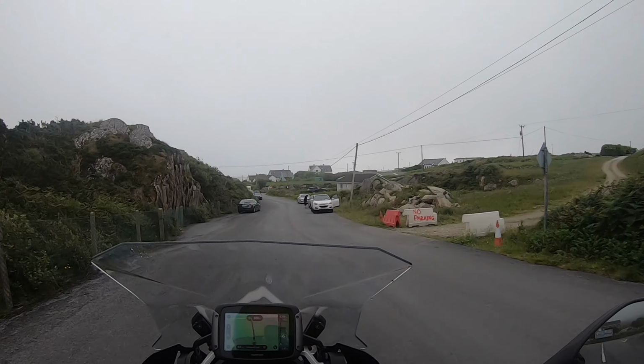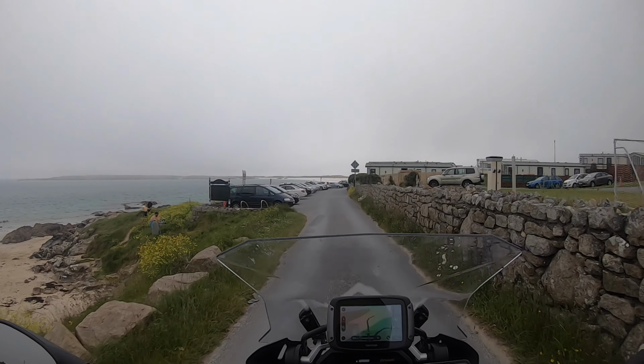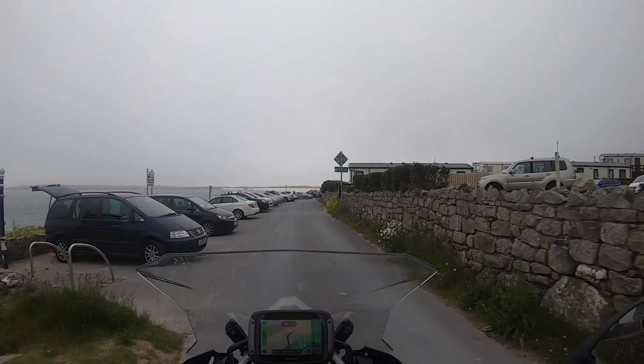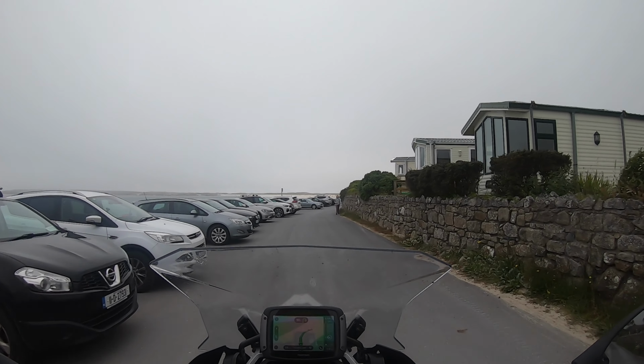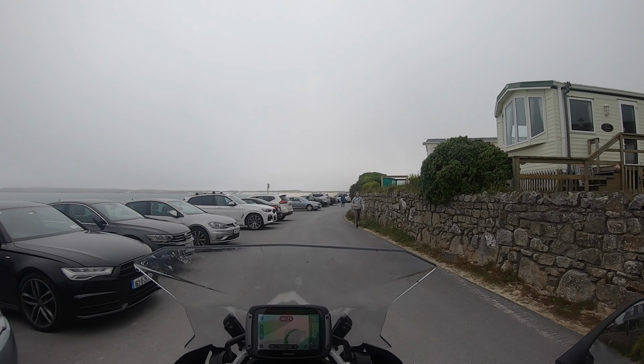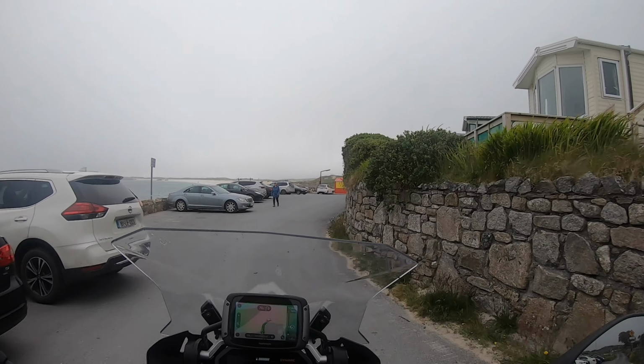It's actually a two-way road, believe it or not. It's busy today. Beautiful beach, huh?